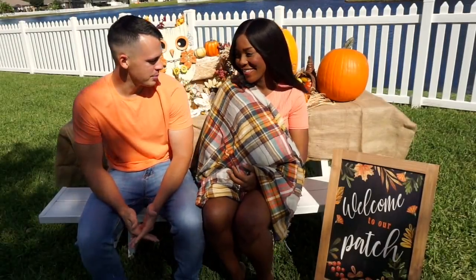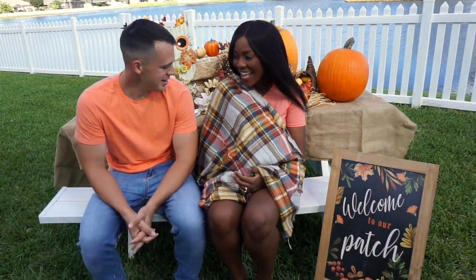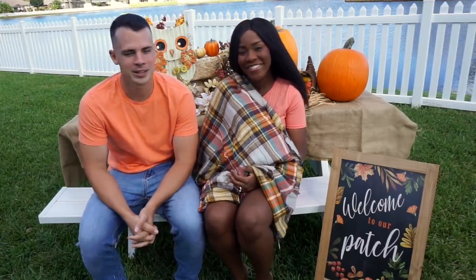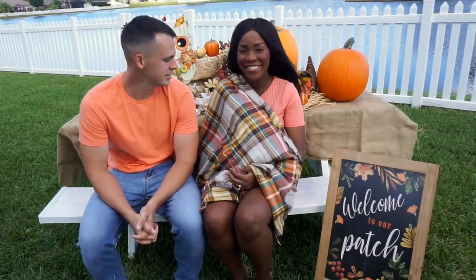So today is baby Ava's very first pumpkin patch, and as you can see, we've got her all wrapped up in this blanket here. It's a little windy, but she's just chilling out right now, enjoying this nice day.